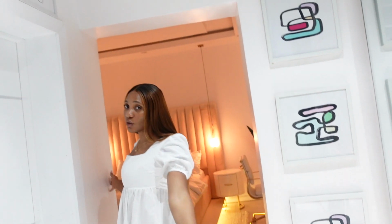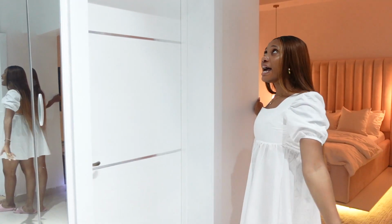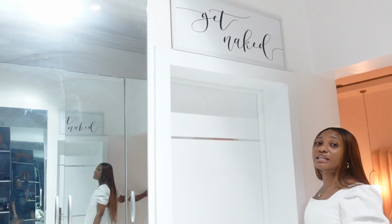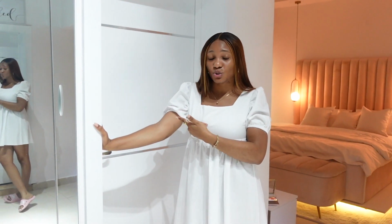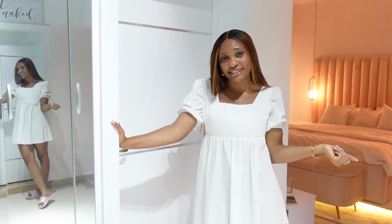Then this part of the room is just the door leading to my toilet, and of course there is a frame which I think I will still reduce the size of, but it says get naked. I just love how it sounds because that's what you're supposed to do when you're in here, get naked. So let's get naked, guys.